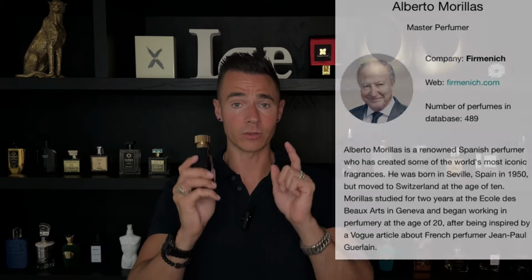This will last 8 to 10 hours on my skin. Great projection. It contains ambroxan and it smells super mass appealing. It's a massive compliment getter. It's perfect for summer. And you can wear this as a teenager, as an adult. This could be your signature scent. You can wear this to the office, to school, whatever you're doing, to a date night. Everybody seems to like this one.